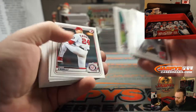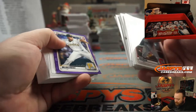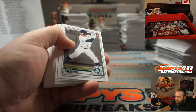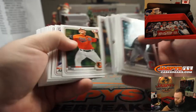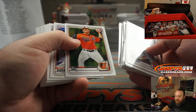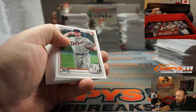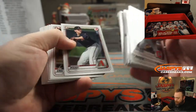Spencer Torkelson for the Tigers. Carmen Mlodzinski to 250, going to the Pirates and Chad Dabani. Her name's Amuri Martino. That's really good, Sam. Heston Kjerstad for the Orioles.